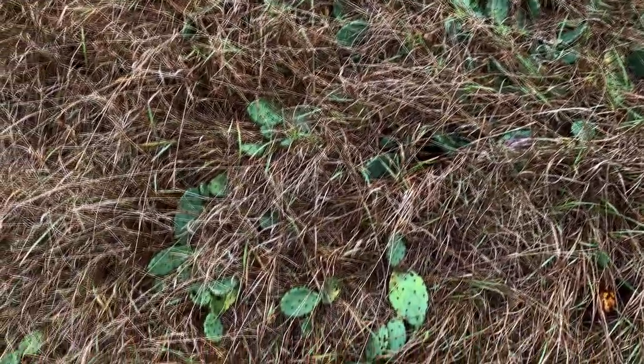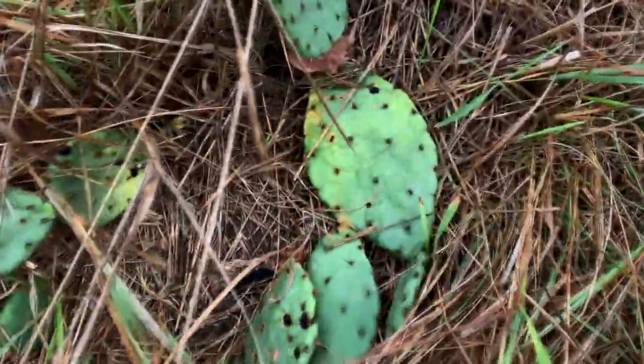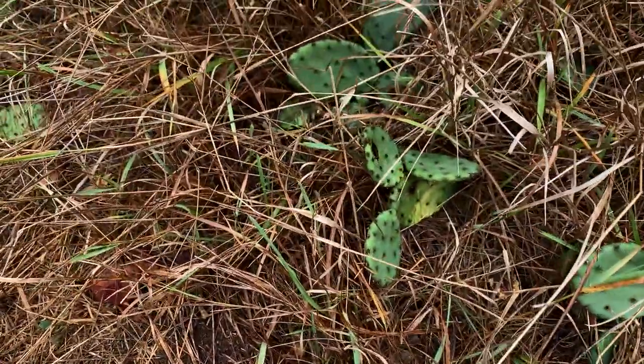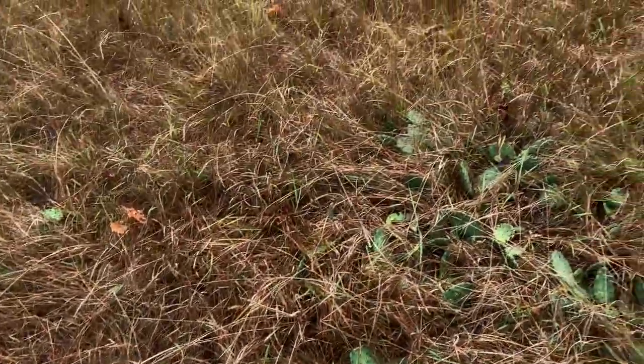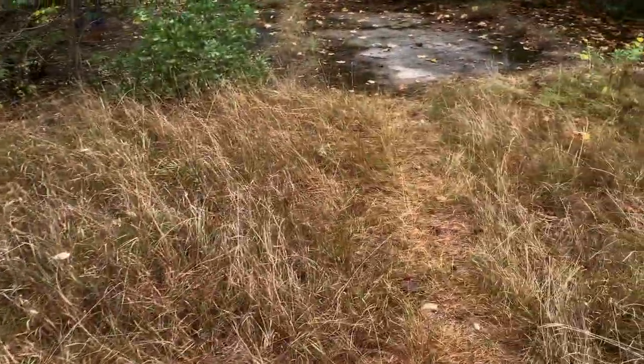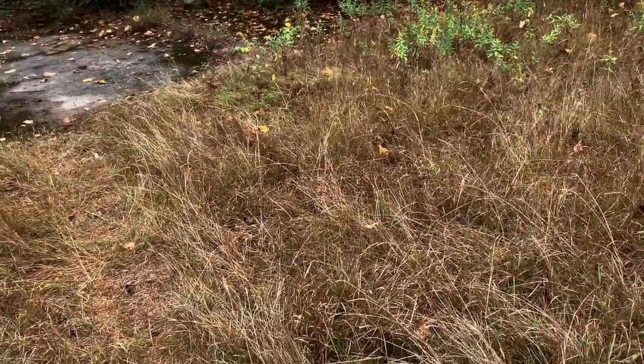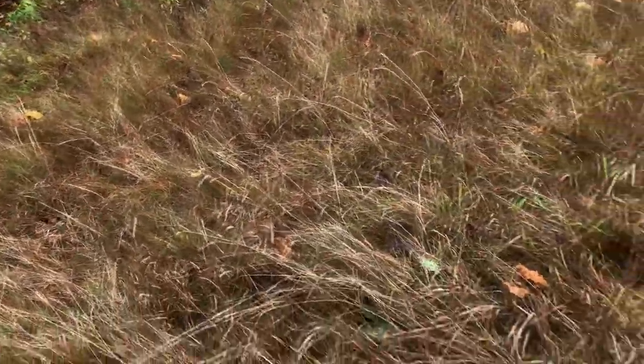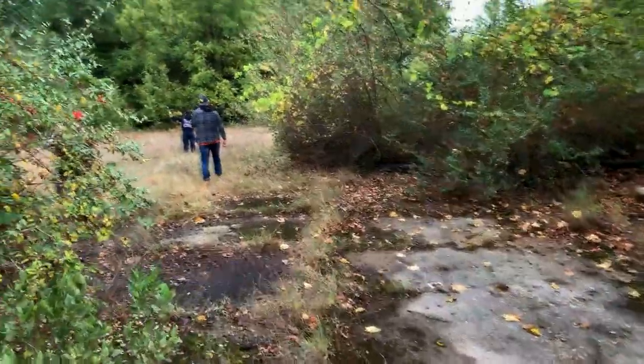Looks like prickly pear cactus. Why is there prickly pear cactus in Michigan? There's even some over on this side too. That is the weirdest thing I've ever seen. I never even thought there was prickly pear cactus here. If it can grow up here, I should bring a little piece home and grow it there.